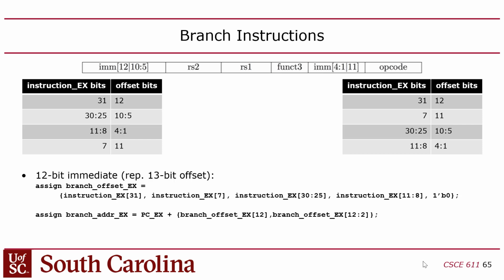So notice that the branch offset EX is 12 down to 2, implying that I'm knocking off bits 1 and 0. So I'm basically shifting this here to the left by 1 bit, but then I shift it back to the right by 2 bits. Why am I doing this? Because I want to show you the logic, right? This is the byte offset, and then this is the word target address, right? 2 lines of code.